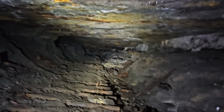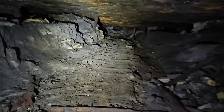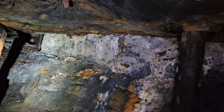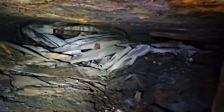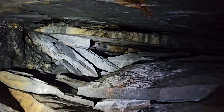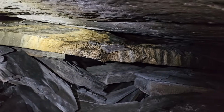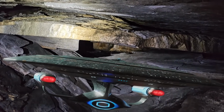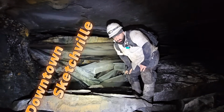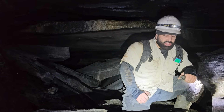The air, the smell, everything just changed. Looks like I might be right about the collapse up here. One last cement wall before the craziness happened. The roof came down in layers here. Goes a little bit further in there. But look at this, though. Looks like the saucer section of the Enterprise. And in there, downtown Sketchville. Yeah, it'd be pretty crazy to go underneath that, especially after what I just saw down here.